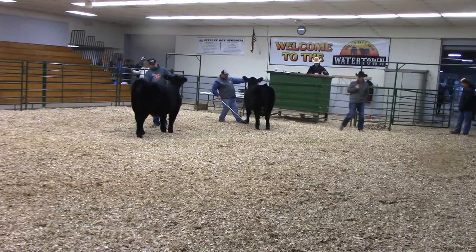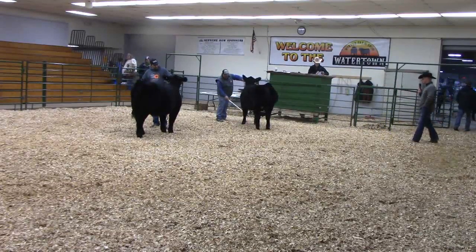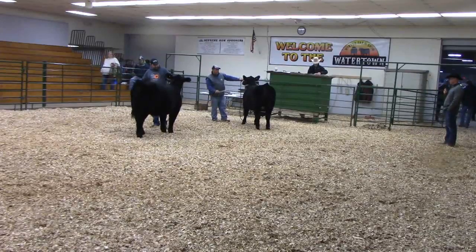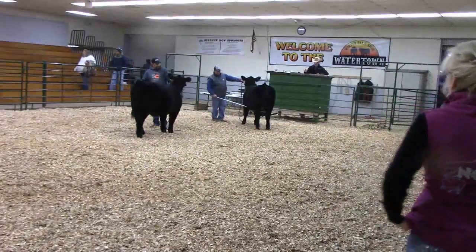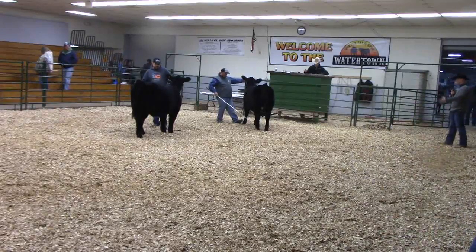Welcome this morning. Pretty early in the morning for me to make tough decisions. Here's a close pair right here, and kind of hard for me to separate them. They're just a pair of heifers that fit pretty nice together. We're going to leave them like this.